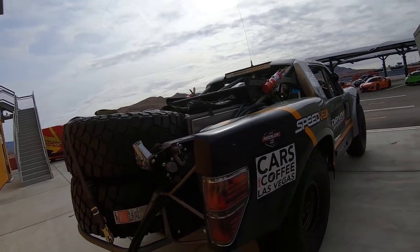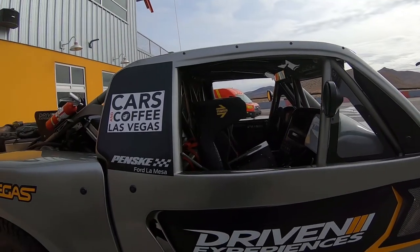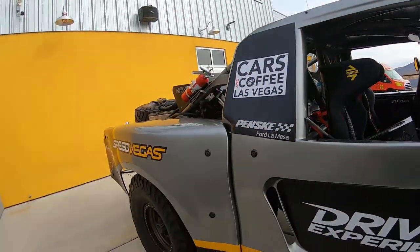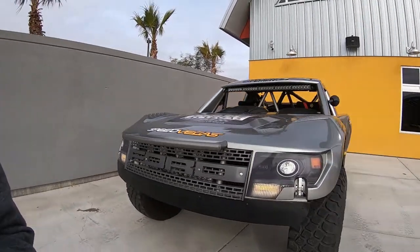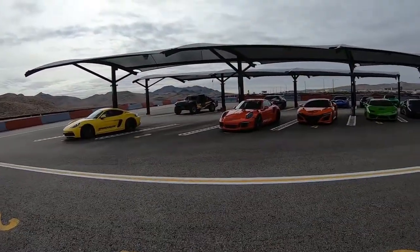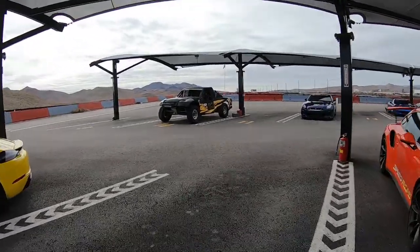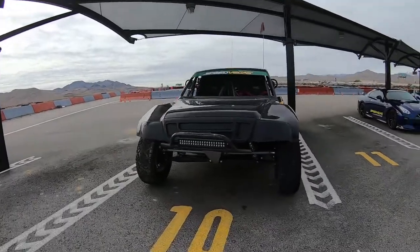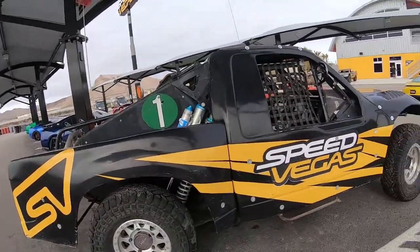A 39 by 13 and a half. Now, this is not the truck that I get to race. This is like their show truck, it looks like. Probably never seen dirt. This is the truck that I get to race. How sweet is this?